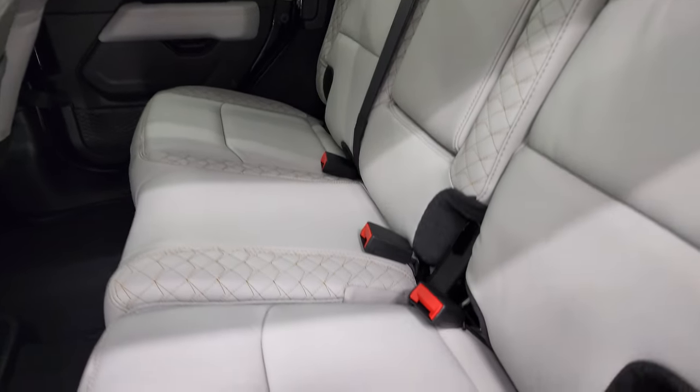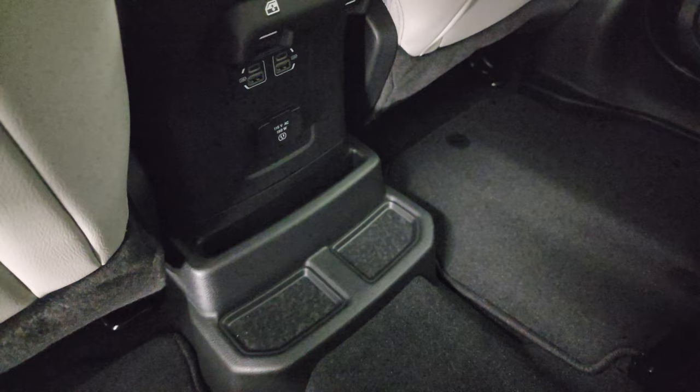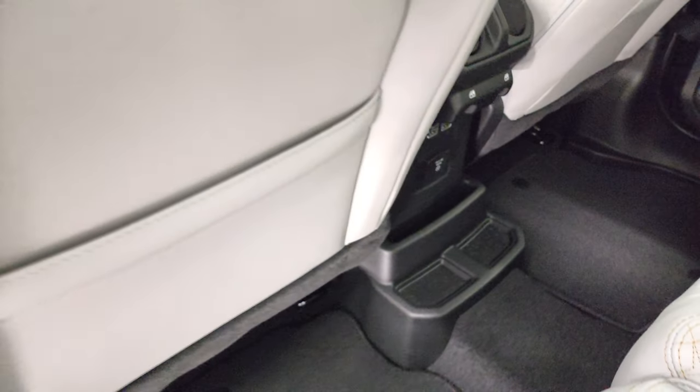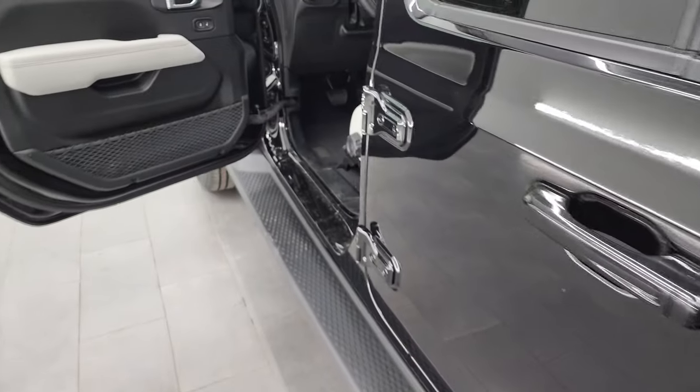That goes up like that. Latch child safety system for any child car seats. And you do get factory floor mats back here. You also get 115 volt, 150 watt plug-in, and 2 USBs and 2 USB-Cs, and rear window controls. Child safety locks on the back doors.